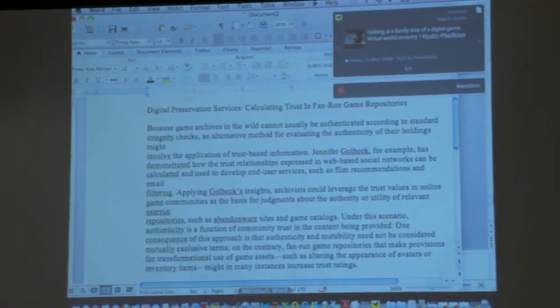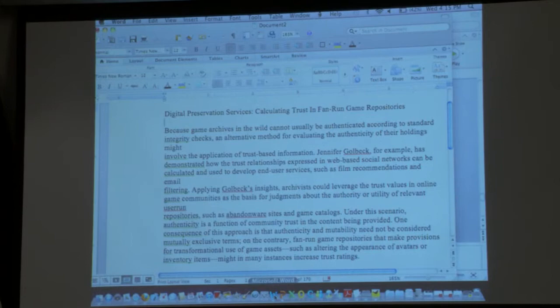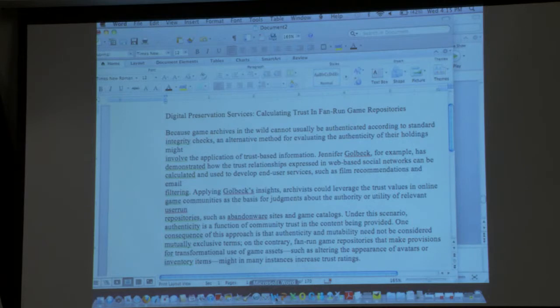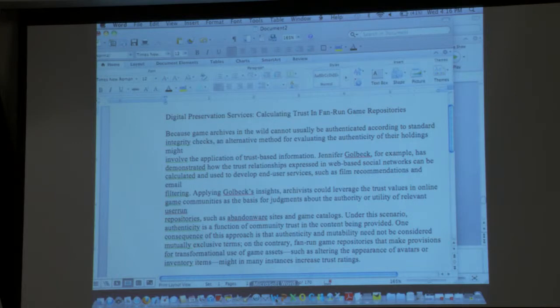So I'm thinking again about surrogates or proxies for what it is we really want to try to get at. Can we get at authenticity in a different kind of way? So: digital preservation services calculating trust in fan-run game repositories. Because game archives in the wild cannot usually be authenticated according to standard integrity checks, an alternative method for evaluating the authenticity of their holdings might involve the application of trust-based information. Jennifer Golbeck, for example, has demonstrated how the trust relationships expressed in web-based social networks can be calculated and used to develop end-user services, such as film recommendations and email filtering.